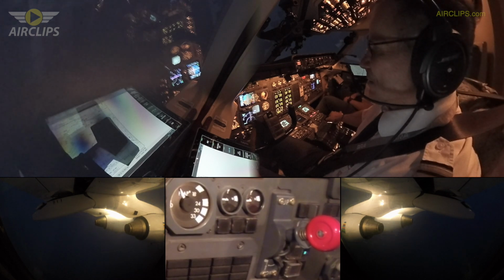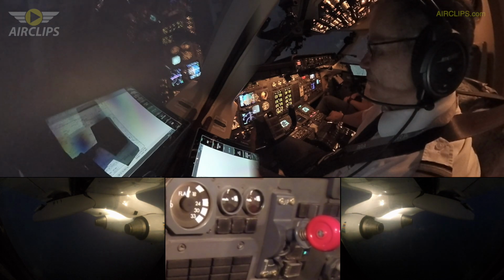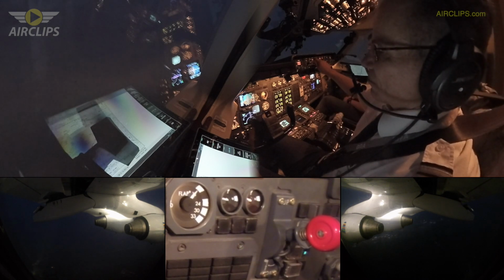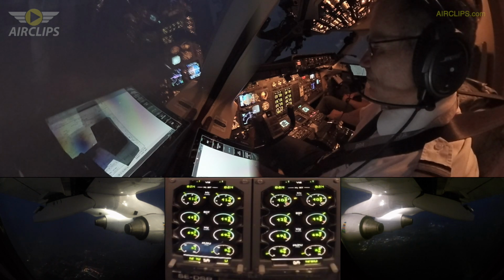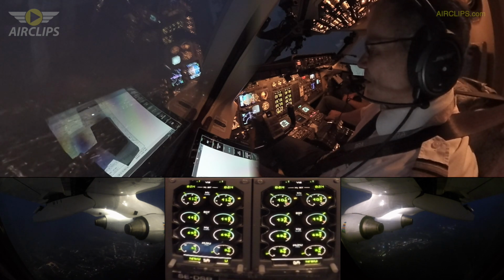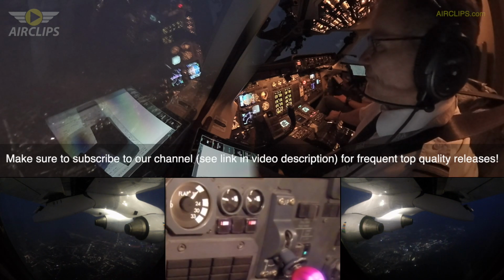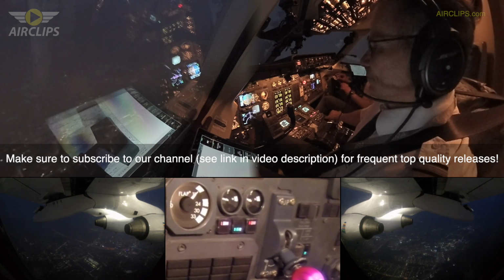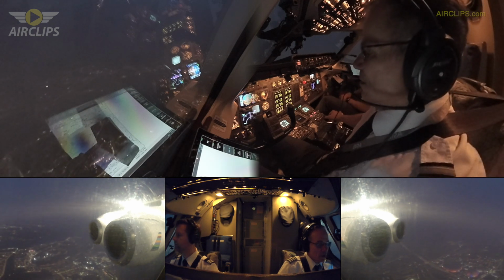Glide line. Checked. Glide slope ring. Checked. Altitude set. Checked. Gear down. Landing checklist. Gear selected. Gear down to green. Brakes. Checked. Flaps to go. Checked.